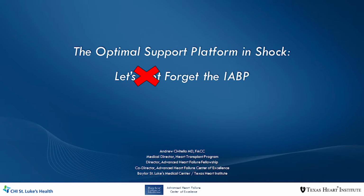So I was assigned a topic to support the underdog, and the title of the topic I was assigned was the optimal support platform in shock. Let's not forget the intra-aortic balloon pump. Now, your knee-jerk reaction when you get assigned a topic like that is, well, actually, let's forget the intra-aortic balloon pump, right? I mean, we've heard about the ECMO. We're going to hear about TandemHeart. We're going to hear about Impella. We're going to hear about topics and devices that provide a lot more hemodynamic support.